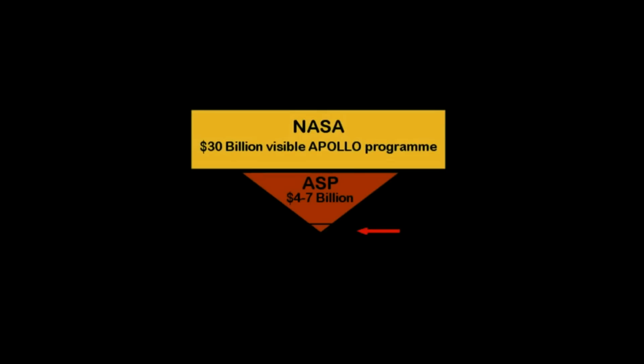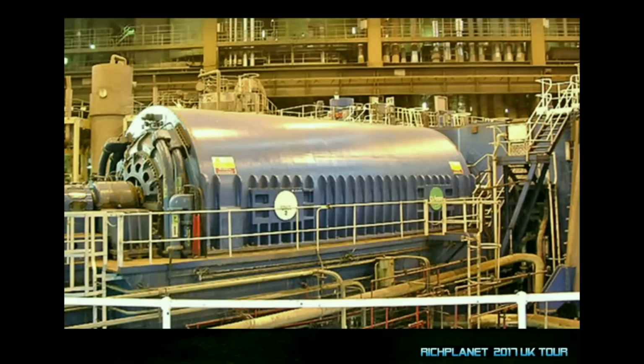So the Manhattan Project to develop the atomic bomb, only 6 people knew what they were doing. And Bill Kaysing claims that with the hoax moon landings, it was the same. So let me give you a little example. In my career as an engineer, the company I worked for used to build these things.